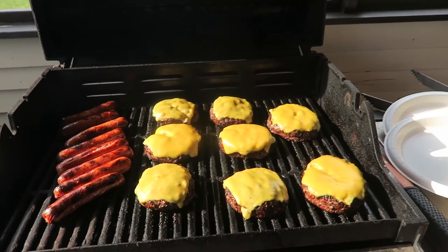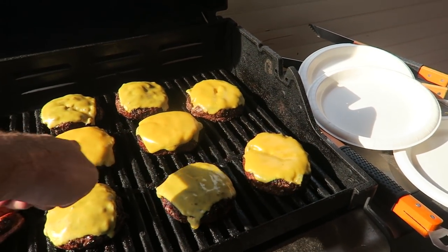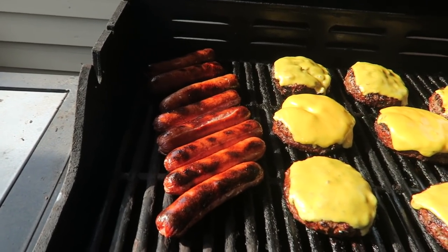Grant, come on. That looks good. We'll see. These two are ours. They put extra cheese on them. And these burgers, are they, these dogs?